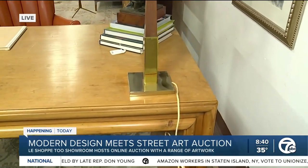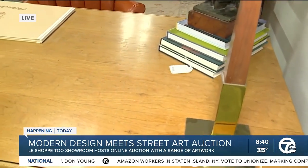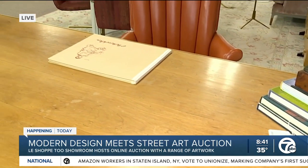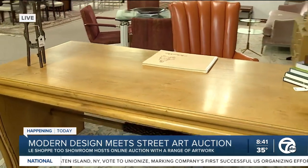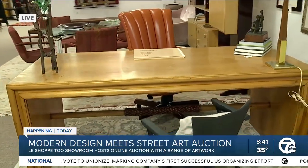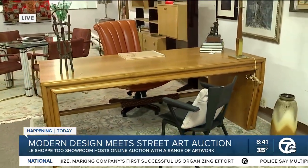And so this will be an auction. Yes, it will be. And this one will be starting at $1,500. And we do already have one bid on it. So you can start placing bids as of now, even before the auction begins.